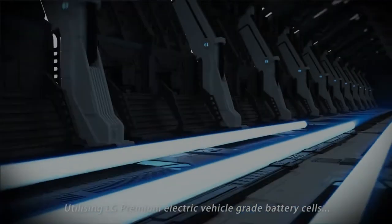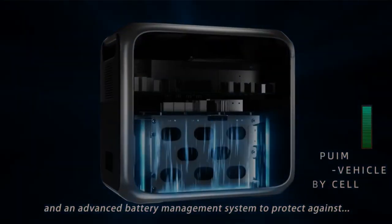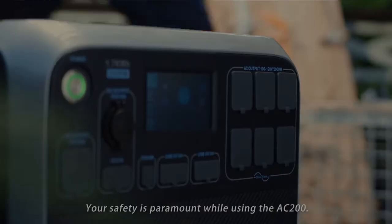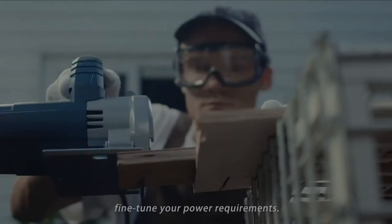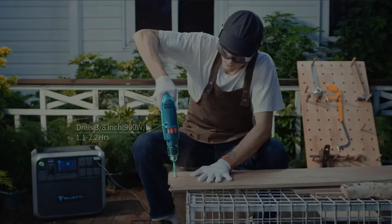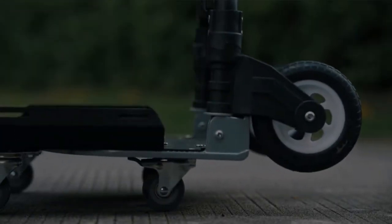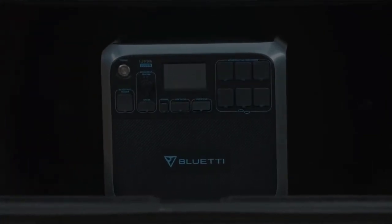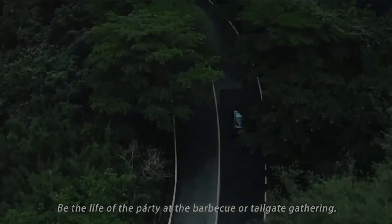Utilizing LG premium electric vehicle grade battery cells and an advanced battery management system to protect against overcharging, overcurrent, short circuiting, and overheating. Your safety is paramount while using the AC200. The built-in touch display allows you to fine-tune your power requirements. Perfect for camping, travel, or anywhere that power is required. Be the life of the party at the barbecue or tailgate gathering.